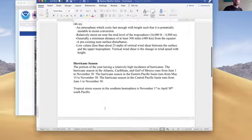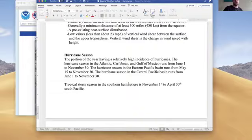So let's talk about the season. Well, we're almost there, all right? So right here, the Atlantic hurricane season, the Caribbean and Gulf of Mexico, is June 1st to November 30th. So we're about a month out. We're at the end of April, beginning of May. We're about a month out from that first June 1st for hurricane season there.